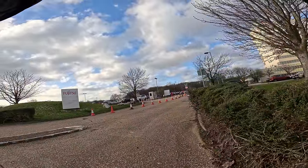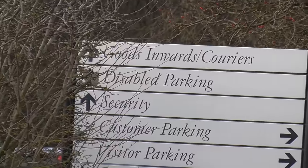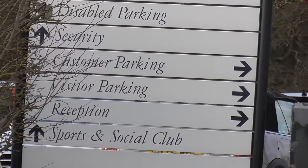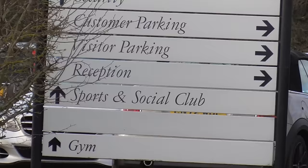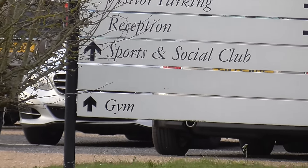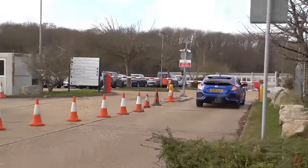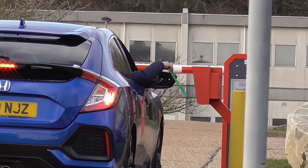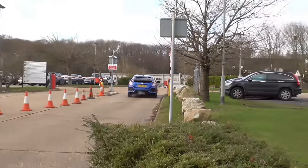It's just there. I can see a sign for goods inwards, couriers, disabled parking, security straight on, customer parking, visitor parking. So they do have visitors, reception to the right, a sports and social club straight on as well, and a gym. And the staff cars, yeah, very nice. Very, very nice. So how do you get into this place then? Is it code or a card? Oh, it's a card. If you've not got the card, you're not going in.